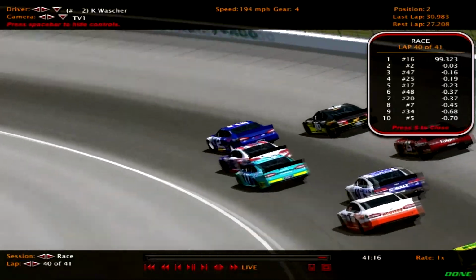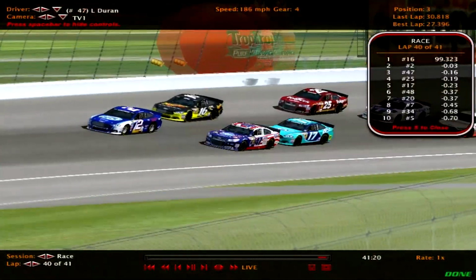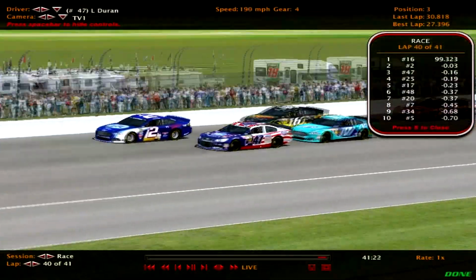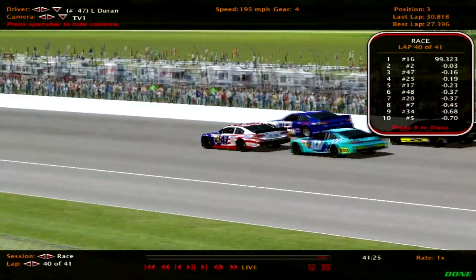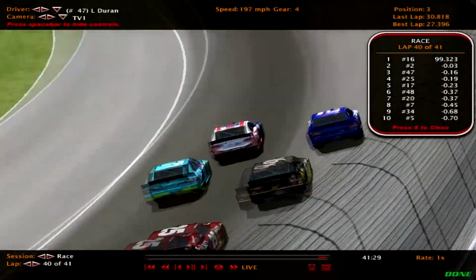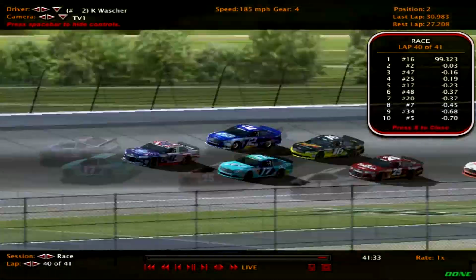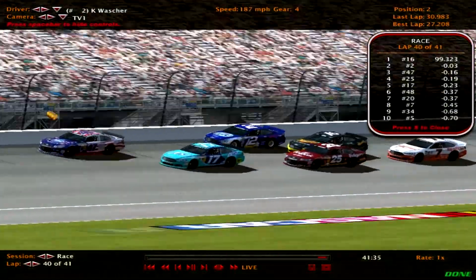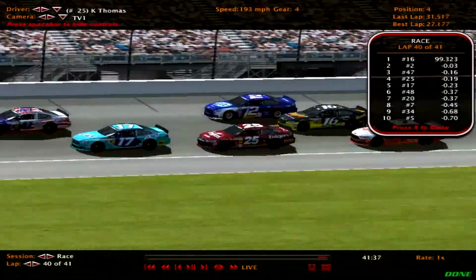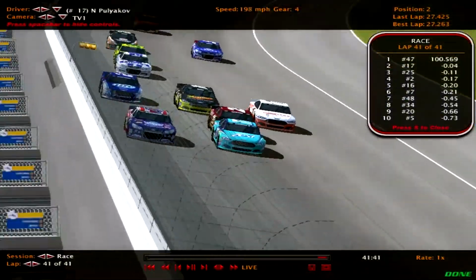Oh no, Jacob Cisco's on the outside line. Here comes Lewis Dunman and Nika Payakov. Nika Payakov can go for the win here! Payakov rolled off 39th, so it's a mid team up here. He goes three-wide! No! Don't make it! Oh, man. They're still going! The white flag is in the air! Nika Payakov is now winning!